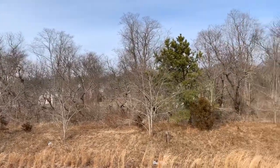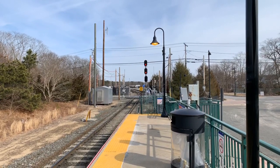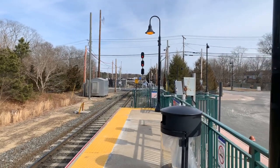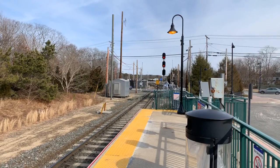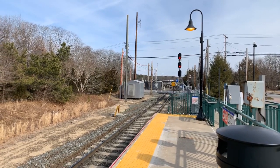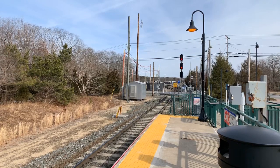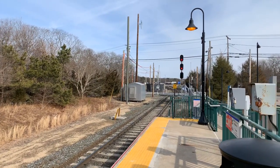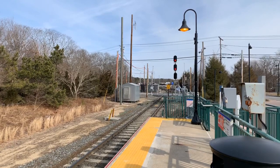So that's looking west. This is looking to the east again toward Montauk. By train, Montauk Station is about an hour and 15 minutes east of Speonk. Also, for a little geography lesson, I mentioned we're in eastern Long Island, but this is really Southampton Township. Speonk is the westernmost station in Southampton Town. And to the east of me, we have Westhampton, Hampton Bays, and then you cross over the Shinnecock Canal to what's known as the South Fork of Long Island. And the stations there at Southampton, Bridgehampton, East Hampton, Amagansett, and Montauk.